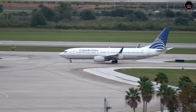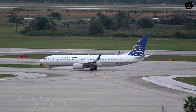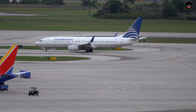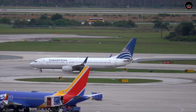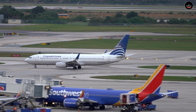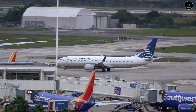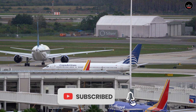Behind the United, we have their mini-me, Copa Airlines 737, very similar livery. Once upon a time, Continental Airlines was a part owner in Copa, which is why their livery was so similar. And I'm not sure if United still is or not, but this livery is still very similar to the old United Continental. We call it the merger livery now. I still call it the Continental livery because that's still the look I think of when I think of Continental.